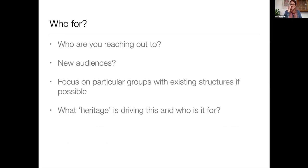Who is it going to be for? Obviously churches are very often wanting to reach out to their wider community. We heard Arts and Heritage talk a lot about what museums are trying to achieve, in-depth repeat visits, new audiences, all of that. It's got to be led by that, really. Who do you want to reach with this project?